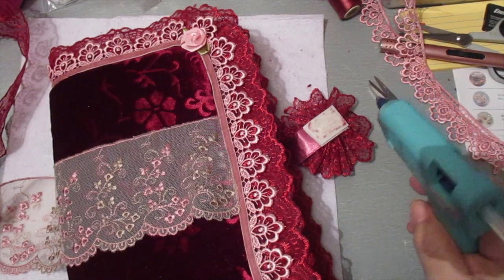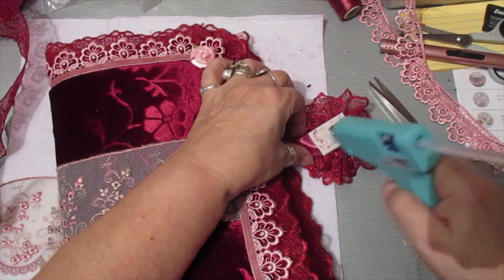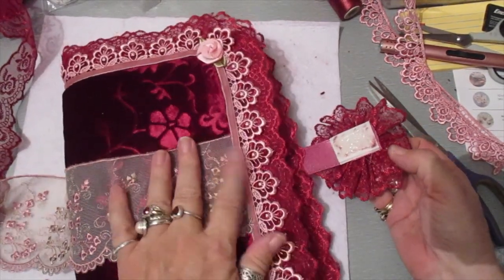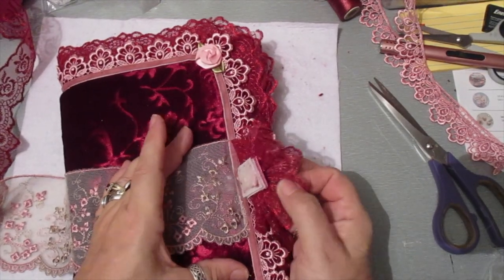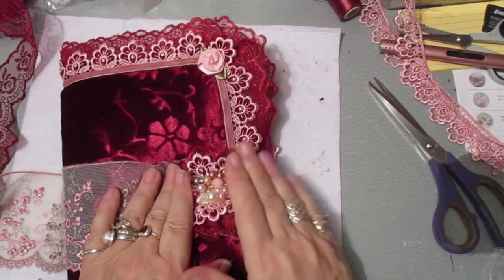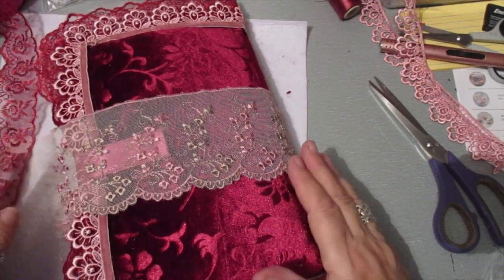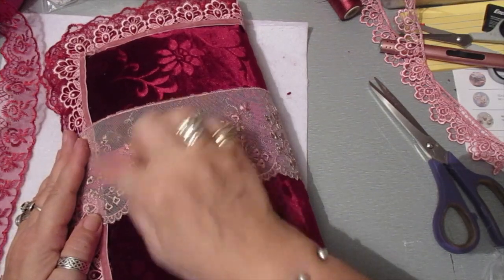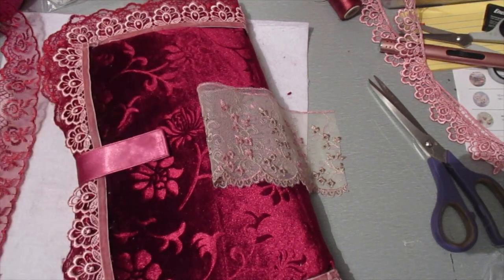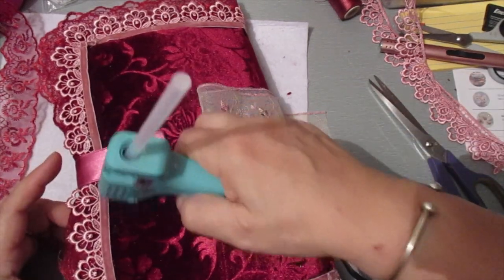Oh, you eater of glue. Okay, let's get this right. That just needs to go back there. And then we're going to take this round to the back. And I think we're going to cover that so that doesn't come off. Yes, I think I will. We'll just cover that. That will help support that and make sure it doesn't come off.